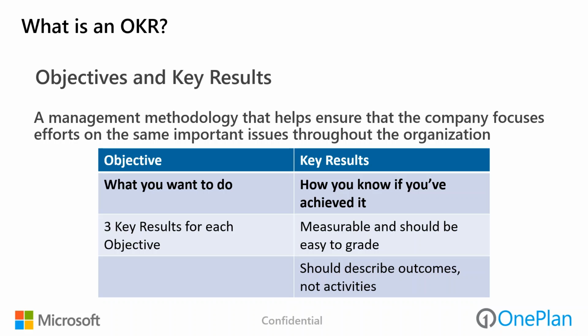So a little bit of what is an OKR. The objective, obviously, is self-explanatory. It's what do you want to do? And the best practice is that you want to try and find 3 or so key results that tell you you've achieved that objective. And a key result is how do you know that you're getting somewhere? What are the things that would demonstrate to you that you're successful in accomplishing something? They have to be measurable.